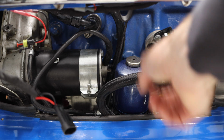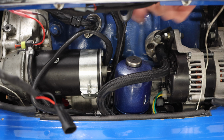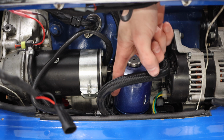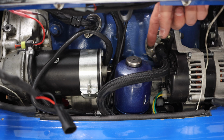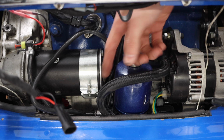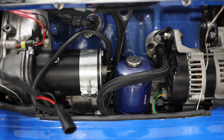All right, so you guys can see here my whole oil filter housing system. Obviously this line right here comes from the oil pickup inside the engine. Oil gets fed down to the takeoff block, or rather the remote filter housing down here, and then through the oil filter and then back up into the engine and dispersed as it needs to be.